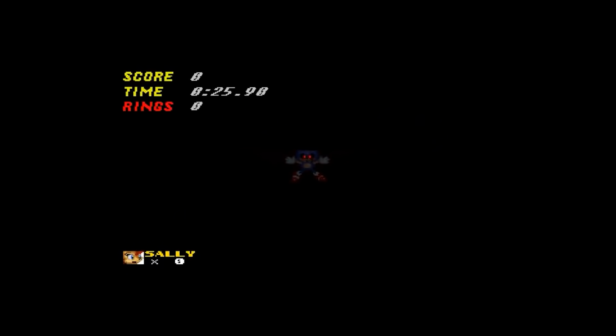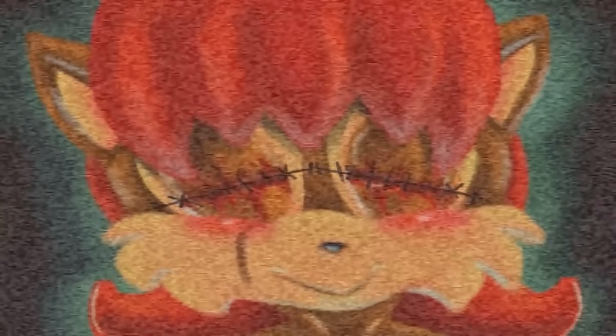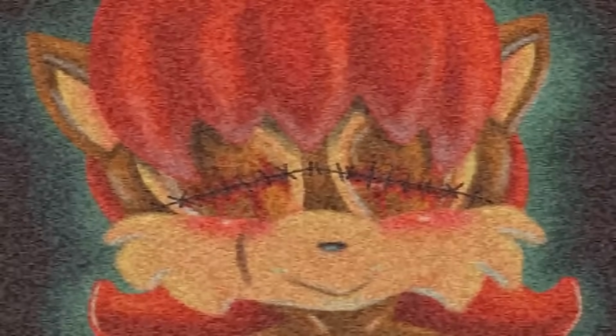Sally later appeared on screen with her eyes stitched shut. The author noticed something on the corner of his bed. It was a Sally plushie, but with her eyes also sewn shut.